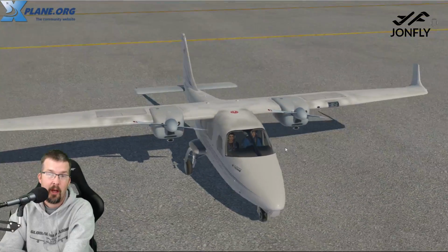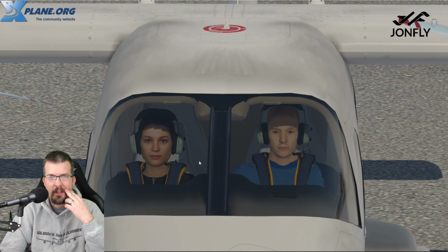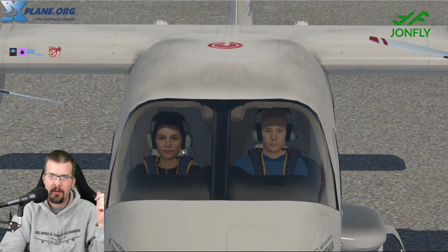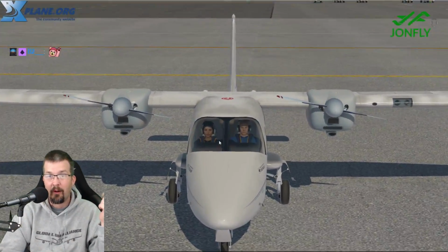That would be cool. All right, so finally we have some really fine-looking creatures in the cockpit. I don't know if you guys have ever noticed, but a lot of our animated pilots look very odd in our sim. But these look pretty good. I like it. I'm partial to brunettes.